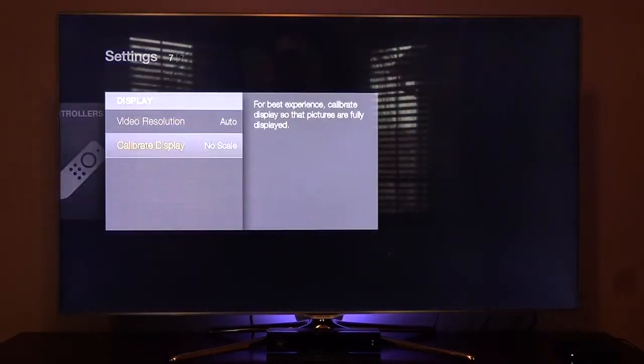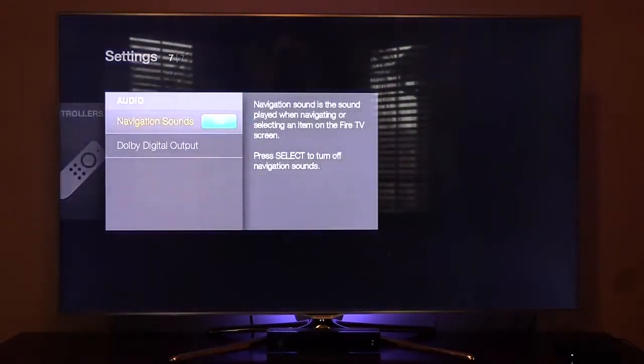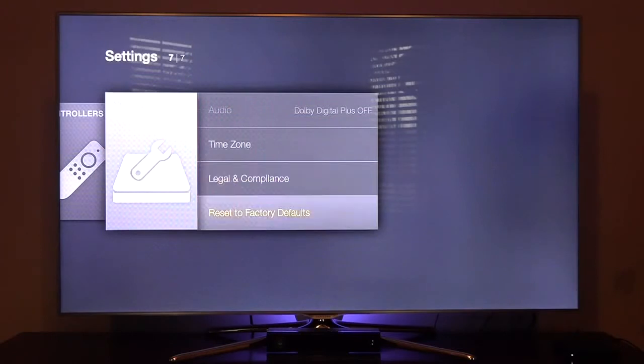So we have auto with no scale, but you can calibrate it yourself. And then we have audio. You have several options here. You have Dolby Digital output. Right now I'm just connected to my TV, so I can't really take advantage of Dolby Digital unless I connect it to my AV receiver. We have our time zone, which I've set automatically, legal and compliance information, and reset to factory defaults.